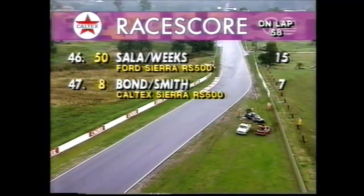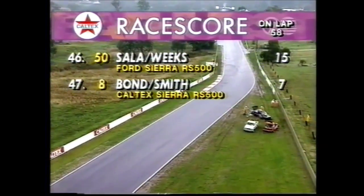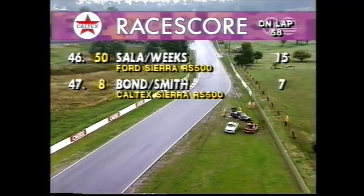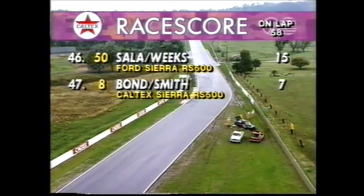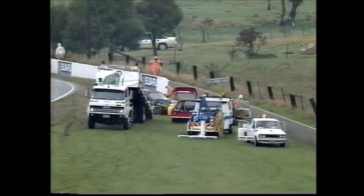Position 47, rounding up the field and not running anywhere. It's been in the pits since lap 2. Bond and Smith, the Caltex Sierra. Unfortunate for them, there have been a few retirements. Approach to Caltex Chase, John English and Ed Lamont.